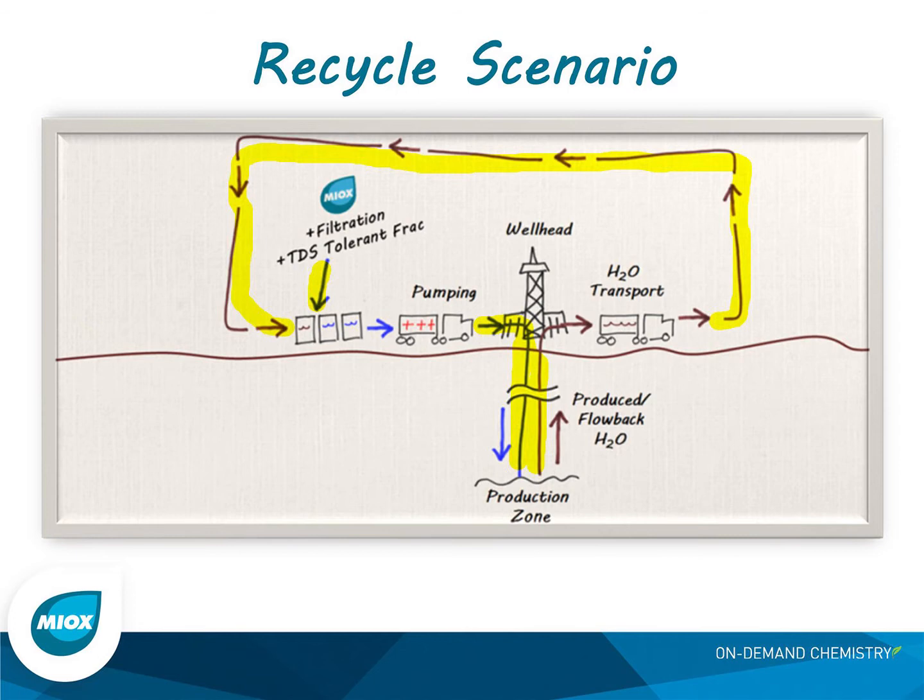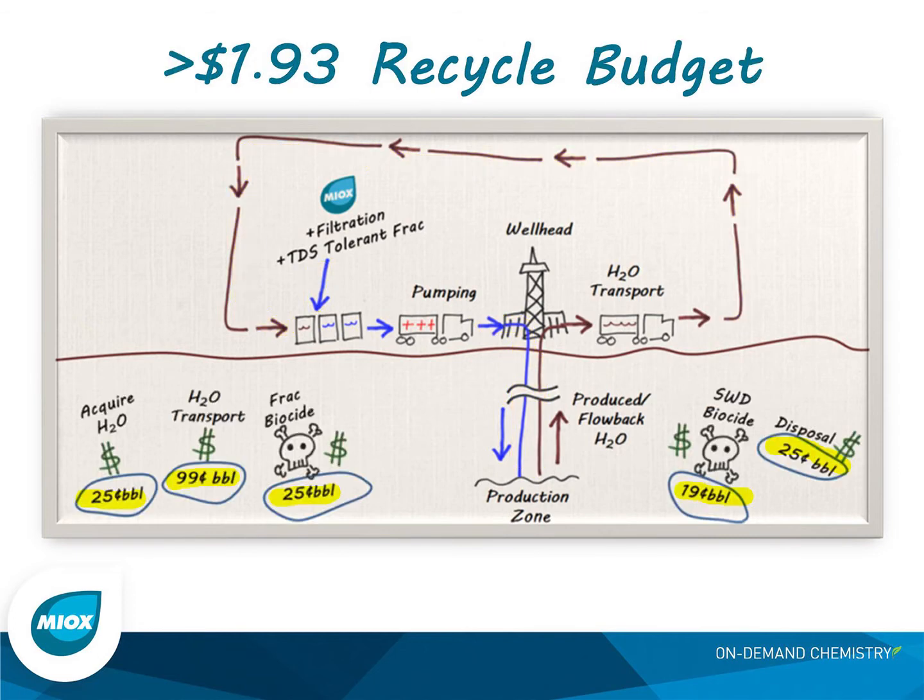So what does that budget look like? I'm just going to throw out some rough numbers. Some operators have much higher numbers than this, some have lower. But I figure I'd be conservative and just put some numbers on this. So let's say you could acquire water for 25 cents a barrel. Let's say you can transport it for 99 cents a barrel. I've seen numbers up to $3 per barrel. Let's say a biocide's 25 cents a barrel.